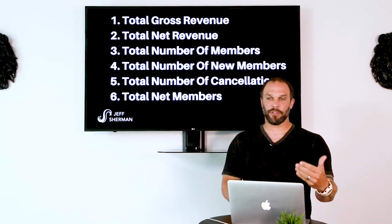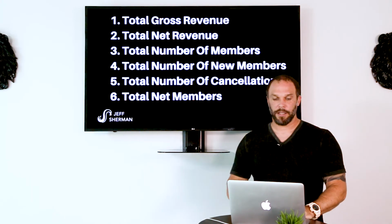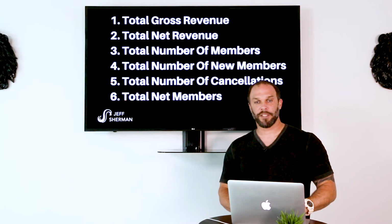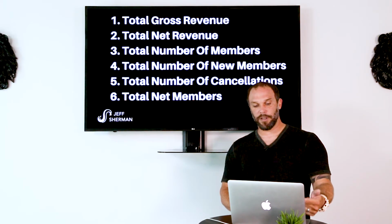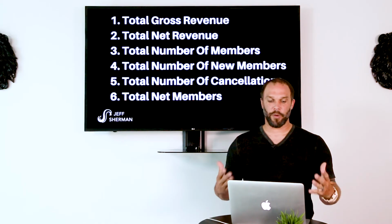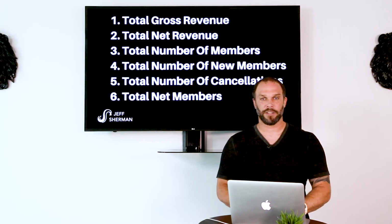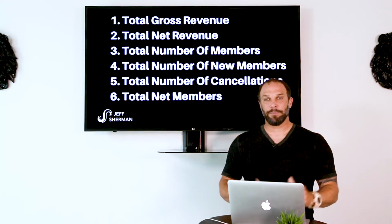I would see these numbers on a Friday. I would meet with my assistant over the weekend, and then she would meet with all the trainers or whoever she needed to meet with in order to make the changes to get everything back on track. So if you have 100 members last month and this month you have 110, and your goal was to net 10 new members, then you know that you hit it. And all the other numbers lead up to that total net members, because that's like, what rate is my business growing each month? And that's basically it.